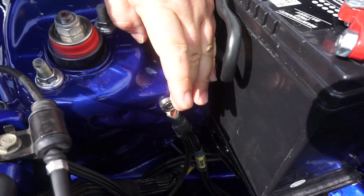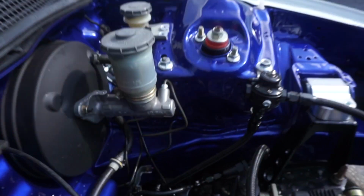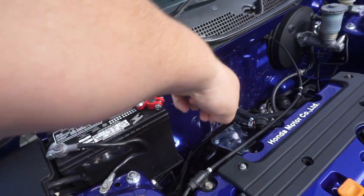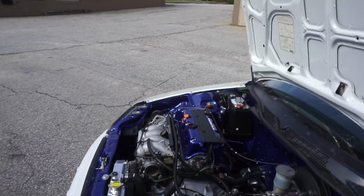Grounds are here on the motor and on the trans over there. I don't know if you can see that. I've got the wires kind of running back underneath. I do have a 10-pound flywheel with a stage 1 clutch. I have a Chase Bays harness with the Chase Bays sub harness.